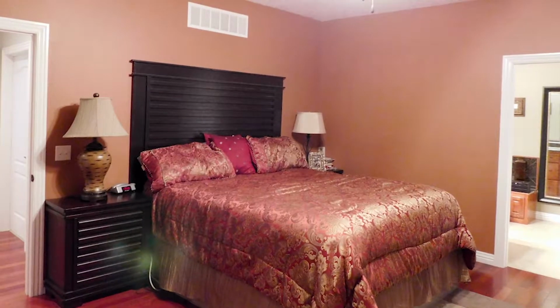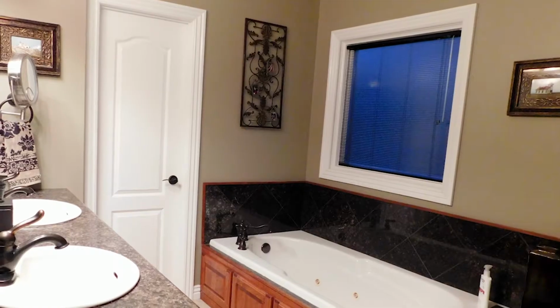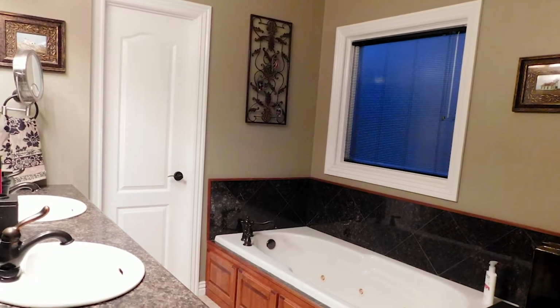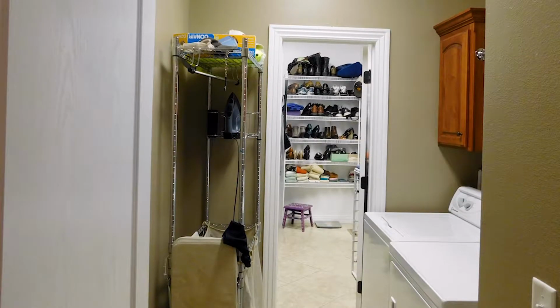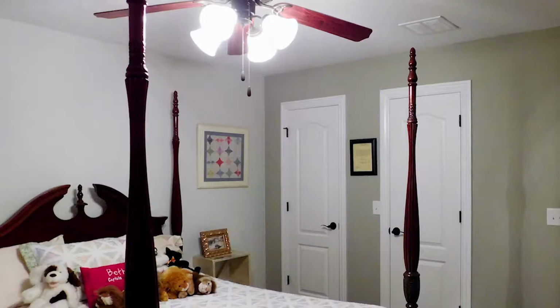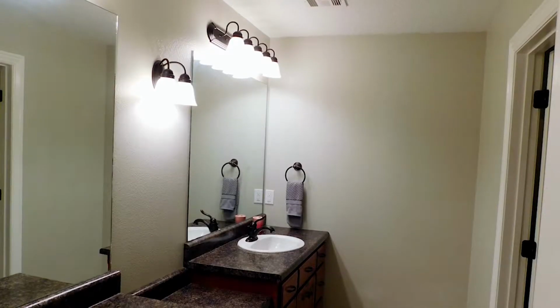The extra-large master bedroom is on the main floor, featuring a relaxing spa-like master bath, walk-in shower, jetted tub, walk-in closet, and a private pass-through to the laundry room for an added convenience. Upstairs has three additional large bedrooms and another full bath.